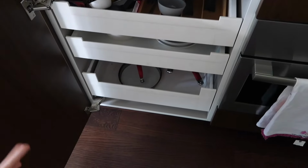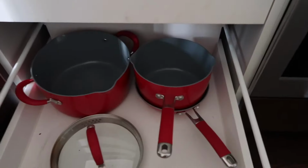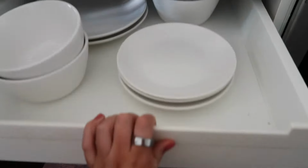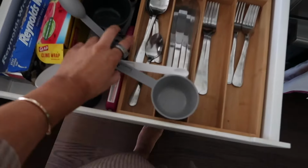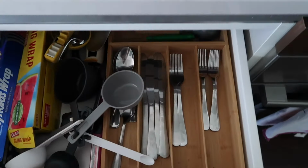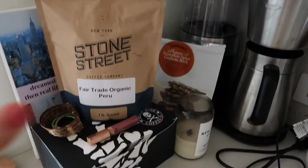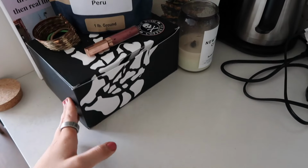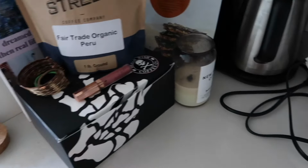The really cool part too is that over here there's all these extra little ways that I can organize. So down here is where I keep my pots and my pans. I keep my plates and bowls here, obviously silverware. Wow, my measuring cups have gone wild. And then over here is my coffee maker, obviously. I love Stone Street coffee and also Death Wish coffee, so depending on how much caffeine I need, I'll get to that.